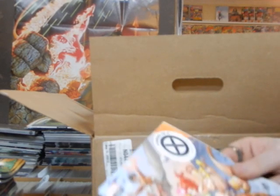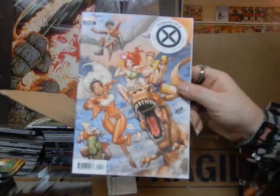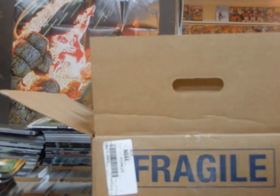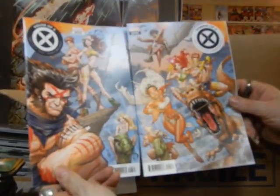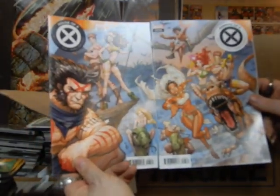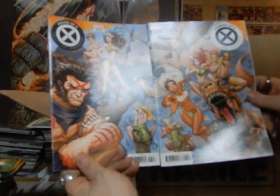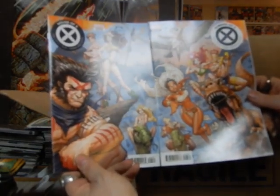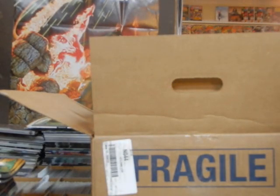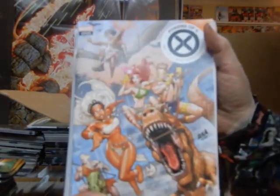Here is the cover B, this is the connecting cover. This is the second cover of Powers of X number 5. Let me see if I've got a House of X 5 cover to show you. I'm not sure if I have that over here. I do. So, show you what both covers look like when you put them together. There you go. It's like a Reese's cup. You want to just sink your teeth into that and eat it all the way up. So we got those. People are going to be excited and jumping all over those. Look at that.